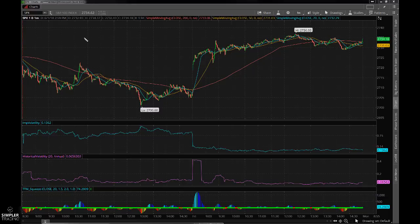Obviously, we sold off yesterday and right into the close, and this is kind of typical. There is an end of the month trade typically that goes short at the end of the month, and that was it. But we had a trending pattern all day yesterday, and then a big gap up at the open here.